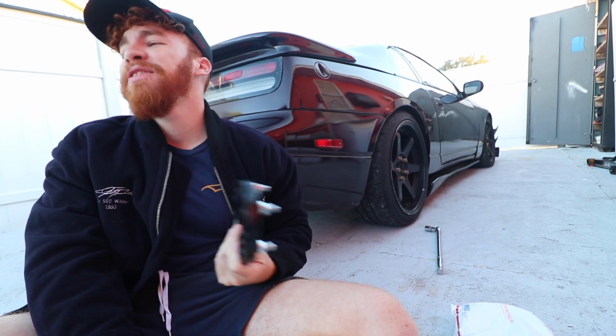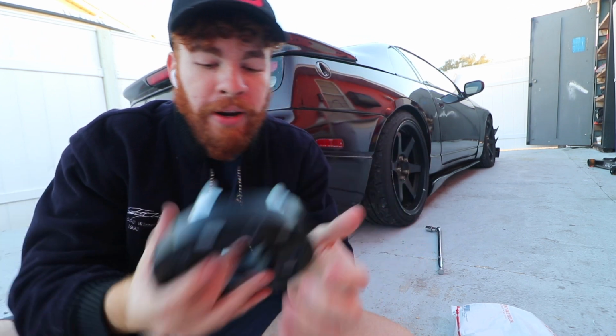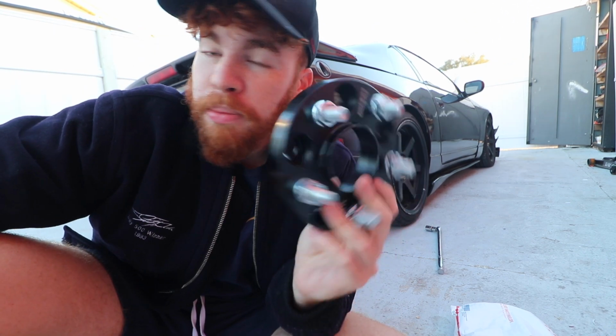Alright, so we got 20 mil spacers for the rear. The fitment is gonna be looking, how's it gonna be looking? Extra minty. I've literally had these for like 2 weeks at this point, but I decided today I'm just gonna go ahead and put them on. This will honestly make the car look so good, just like the 370Z. We put 10 mils on the 370Z and it looks amazing. So we put 20 mil. If my measurements are correct, we should be extremely tight in the next couple minutes.